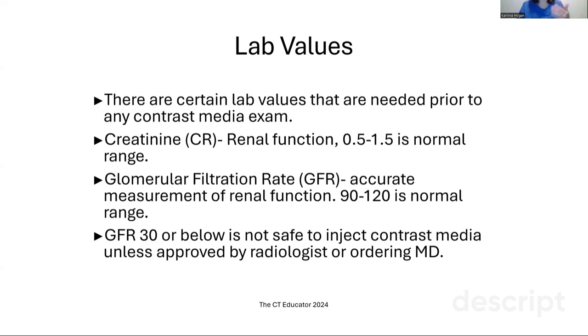Now, lab values are very important and they are needed before any contrast media study. So the typical ones are creatinine and GFR. I know BUN, some facilities still use that. I know ours, we don't really look at BUN. We look at either the creatinine or the GFR. So anything below 30 is not safe to inject contrast. Now, that could vary from facility to facility unless it's approved by a radiologist or an ordering physician. So I would always check your policy and procedures to make sure that you have the standard of what you can't go beyond.